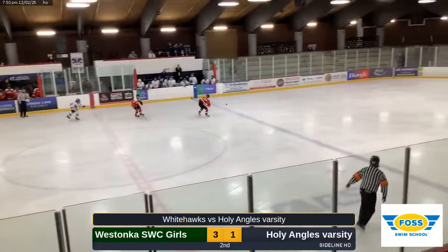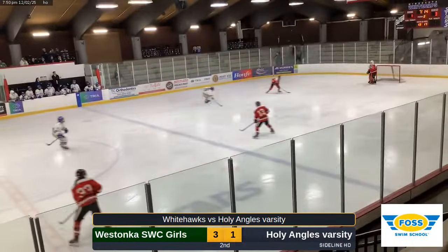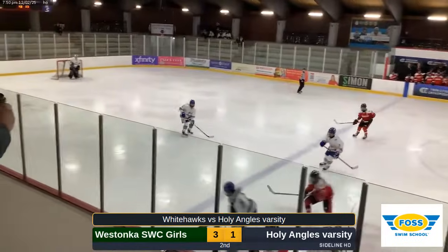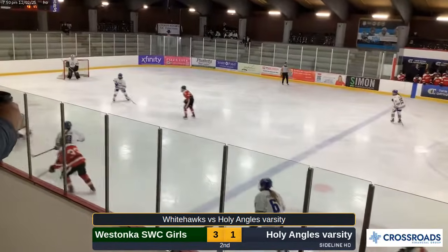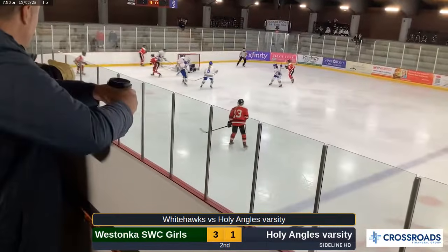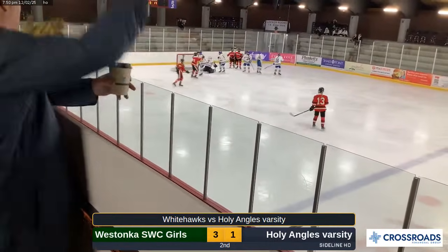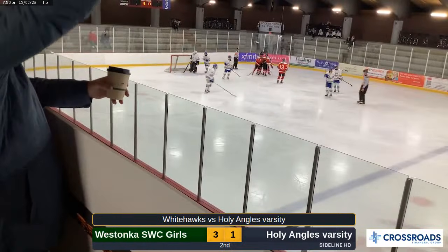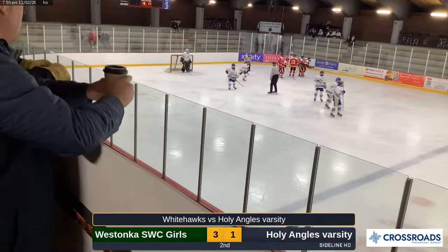Butler. Omen looks over to Butler. Butler up to Callahan. Callahan trying to get it deep. Can't. Turned over, though. Centered. Omen on the backside. Scores! Omen cleaning up some scraps on the backside.